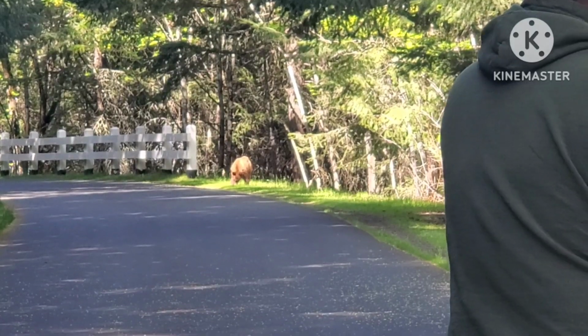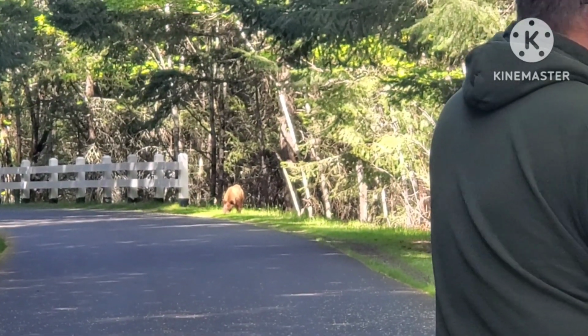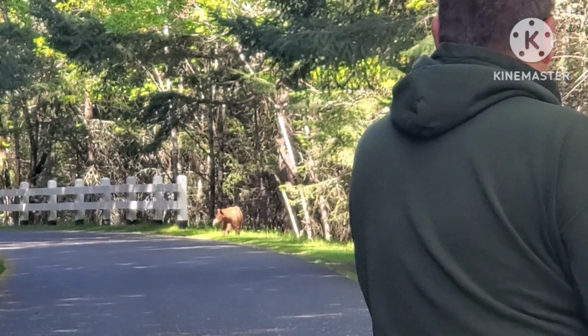Holy fudge, that's a bear, yo. It's a grizzly bear. Oh, oh.